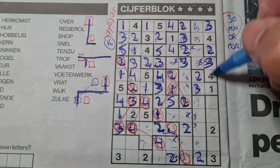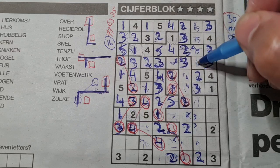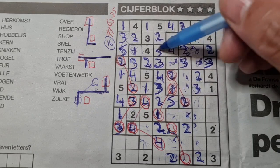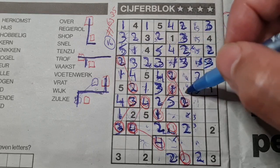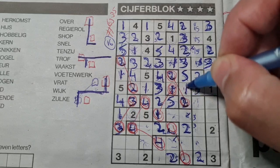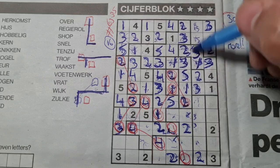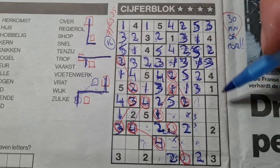Two numbers left in this W area, same for numbers 1 and a 5. Let me mark those 1 and a 5. I think this box should be a 1 because it can be 2, can be 3, can be 4, can be 5. Yes, definitely 1. Two numbers left in this L-shaped area for numbers 4 and a 5. We have a 5 there, no 5 there. 5 should be here, and a 1 goes there. 1 and a 5, we have a 5 there, no 5 there. 5 should be here, 1 goes there. 1 and a 5, we have a 5 there, no 5 there. 5 should be here, and a 1 goes there.